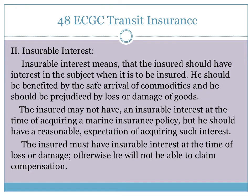Insurable interest. Insurable interest means that the insured should have interest in the subject when it is to be insured. He should be benefited by the safe arrival of commodities and he should be prejudiced by loss or damage of the goods.